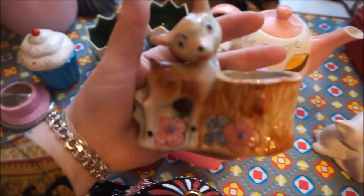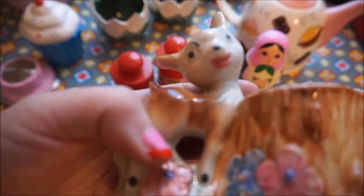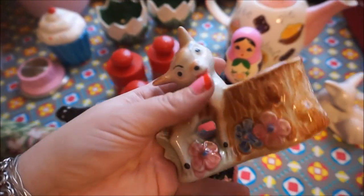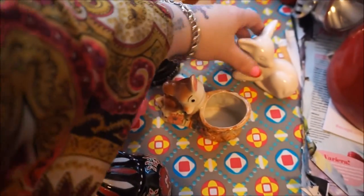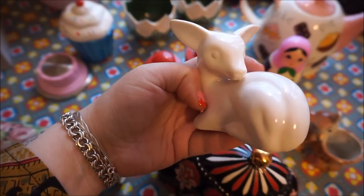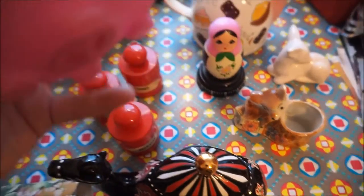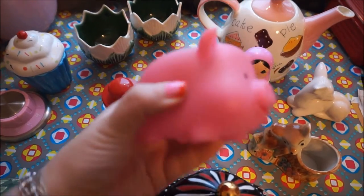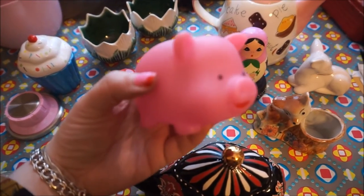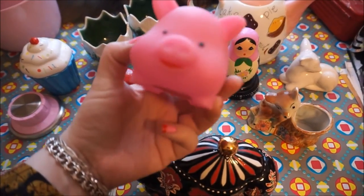I thrifted this cute, kitschy little deer pot with the biggest kissy lips you can imagine. I love these kind of kitschy, cute things. This is another deer. And this is more classic and clean and less kitschy. Really pretty. I thrifted this little pink piggy bank. It's made of rubber. And it's really cute.